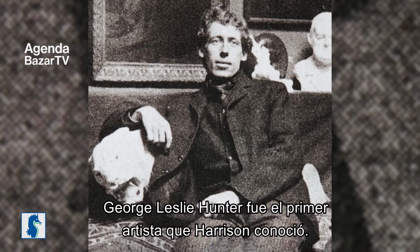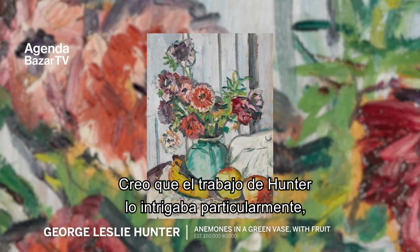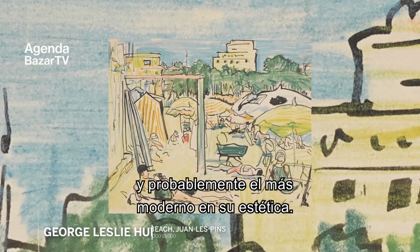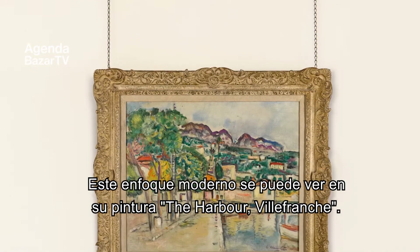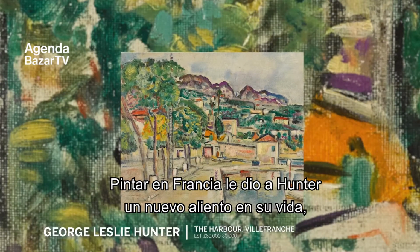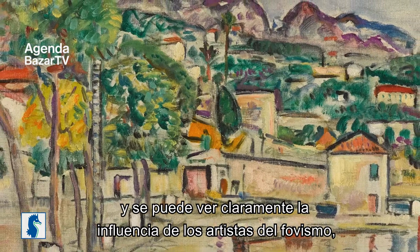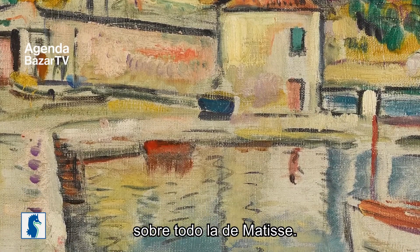George Leslie Hunter was the first of the artists Harrison met. I think he was particularly intrigued by Hunter's work, as he was the most varied of the group, and probably the most modern in his aesthetic. This modern approach can be seen in his painting, The Harbour, Villefranche. Painting in France gave Hunter a new lease of life, and one can clearly see the influence of the Fauvist artists, and in particular, that of Matisse.